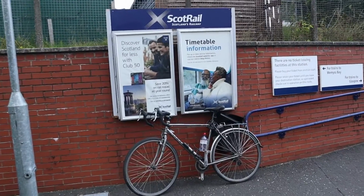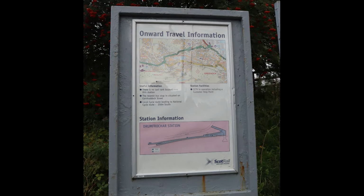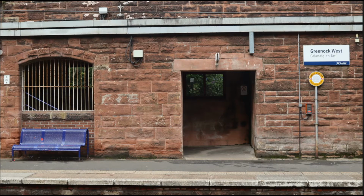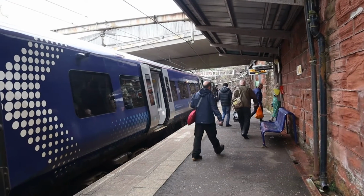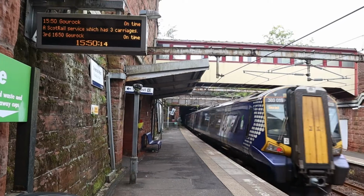And the station serves the upper part of Greenock. One of the replacement stations for Upper Greenock Station is completely unstaffed with no ticket machine. Greenock West, which serves the West End, as it's sometimes called, Greenock West or the West End.